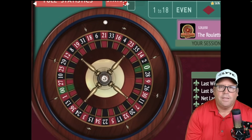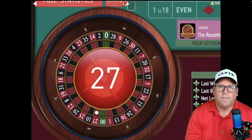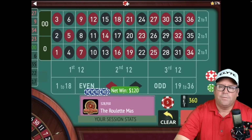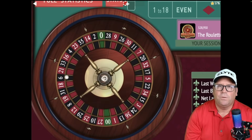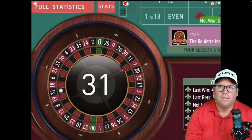And I think we'll get a win on the next couple. Let's find out. That's a 27 red. That's a nice win. You can see we're at 45. Let's get one more, and let's catapult our session profit into a new high. And here we go. That's a 31 black.